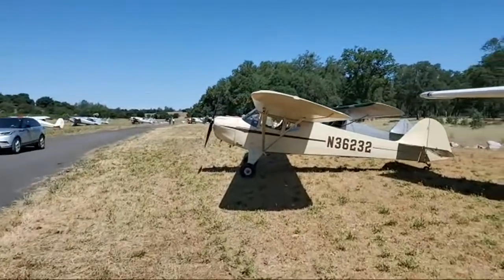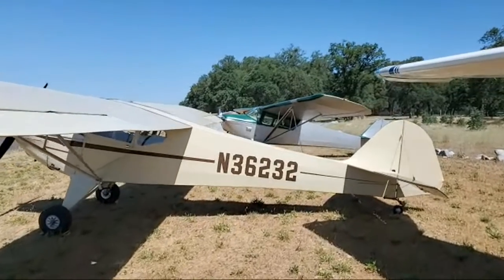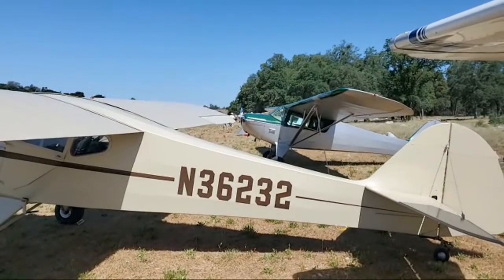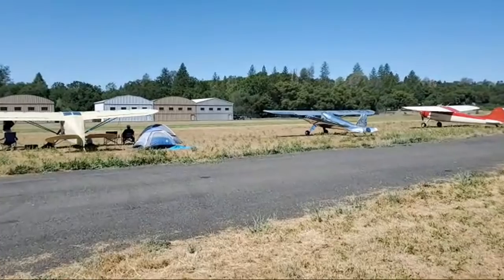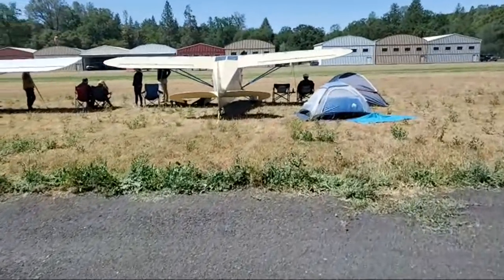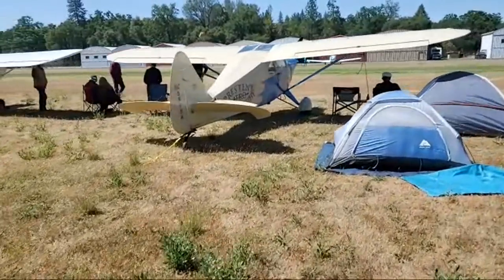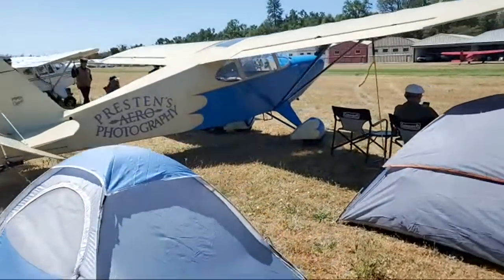Couple of Taylorcrafts. These are the BC-12D Taylorcrafts. Everybody loves to come to the Luscombe fly-in because the Luscombe Fan Club is such a cool group of folks. But generally each type club has their own individual fly-ins, but here they like to mix and match. Here's the Piper Pacer that gets a lot of aerial photography work done.